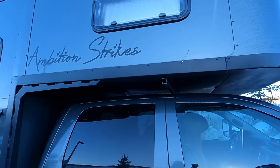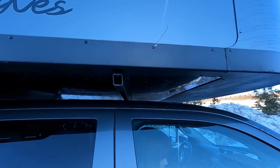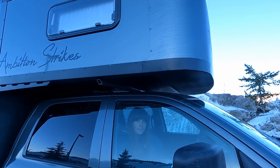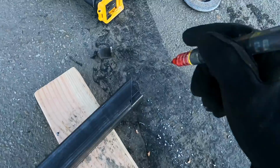Doing a little bit of parking lot fabrication here. We started running into troubles. Bed area was starting to bow a little bit. And so we're adding some square tube supports in here to try to stop the bow. Are you saying I'm too heavy? No, I'm saying the dogs plus you plus me is too heavy. Fair enough.